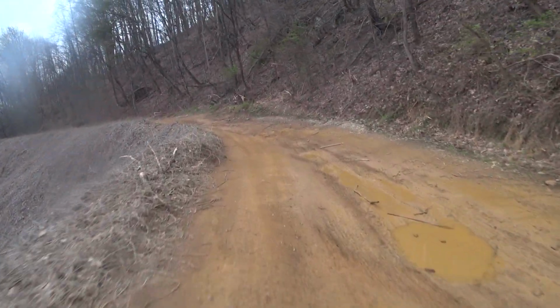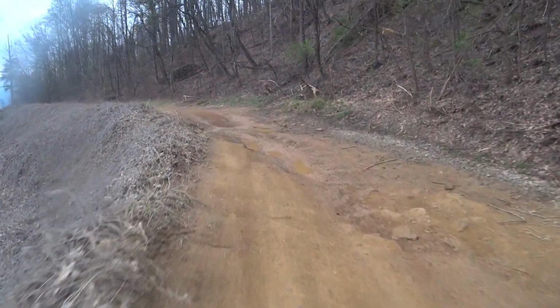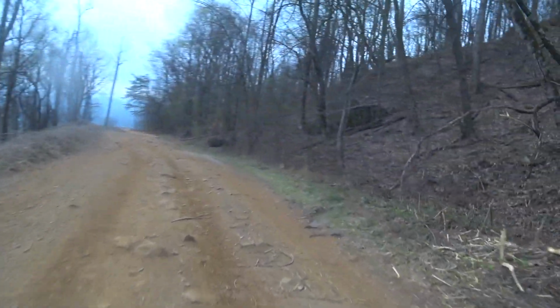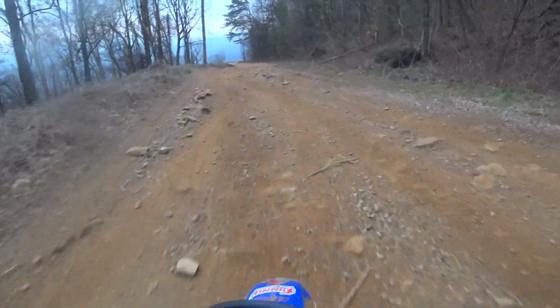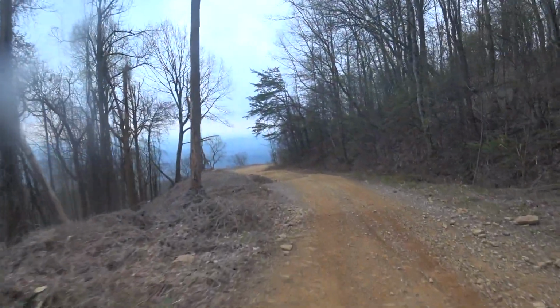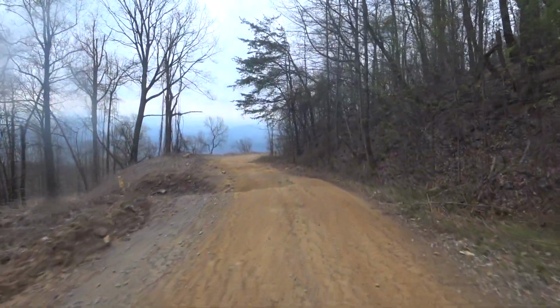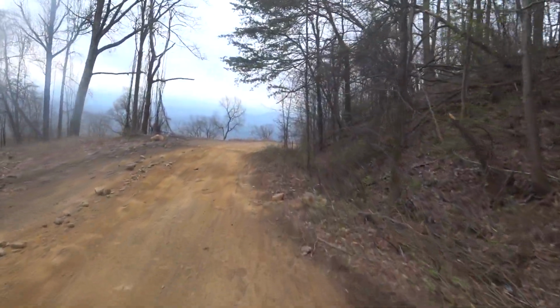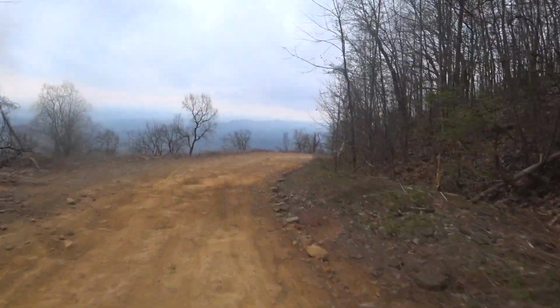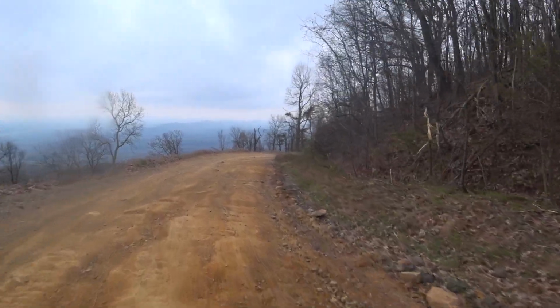Try the left-hand side this time. Not much better. This is looking west here. Southwest. Towards Georgia and Alabama.